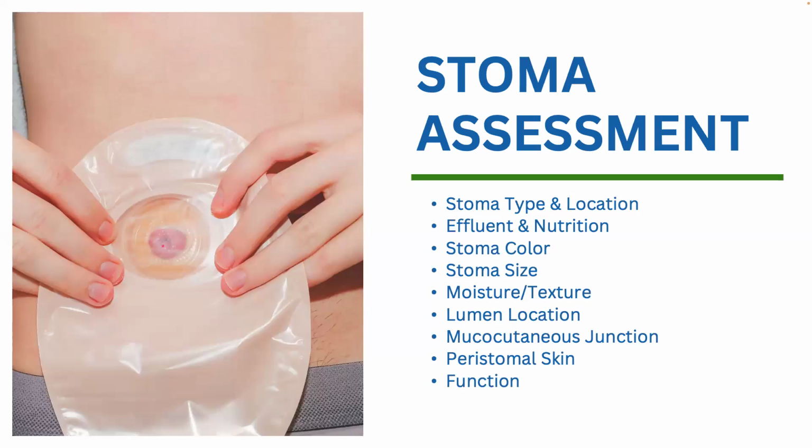So for a proper stoma assessment, it is actually all encompassing all these elements you see here. It's not just that pink red surgically created opening on the surface, not just the stoma, but we're going to take into consideration the stoma type and location, its effluent or output, and the nutrition that they're getting, the stoma color, size, moisture, texture, the lumen location, also looking at the mucocutaneous junction, the peristomal skin, and how well it's functioning. So we'll review each of these as we continue, but just keep in mind the whole time you're assessing, you're driving your interventions with each step.